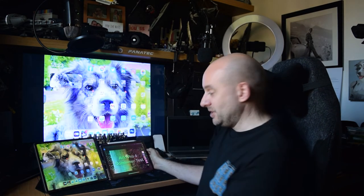Was it worth the money? Now then, the reason why it costs so much money is because I went for the 12.9 inch screen, which is usually about £150-£200 premium over the 11 inch. But you do get so much more real estate. The 11 inch screen is very similar in size to that, and you can see the difference in size between those two. It really is quite a much larger screen.